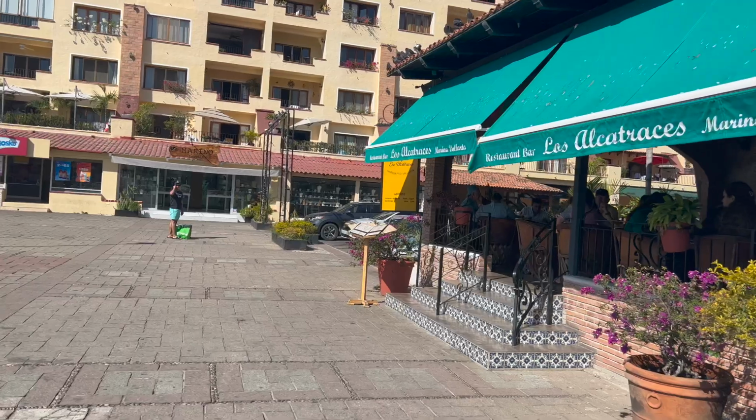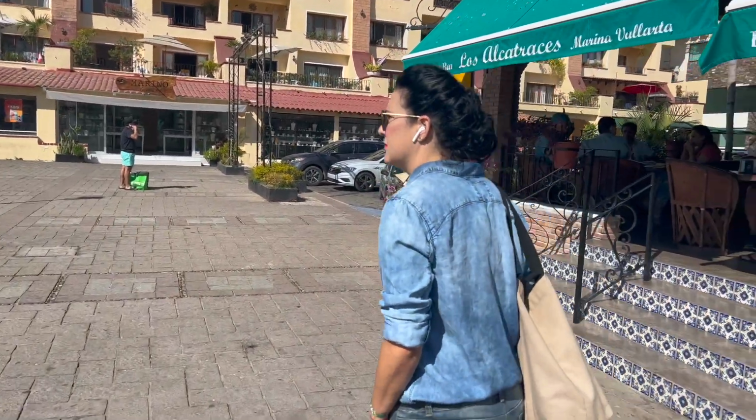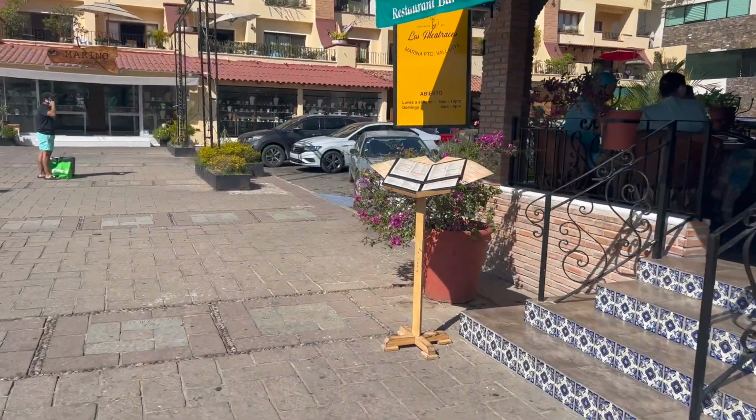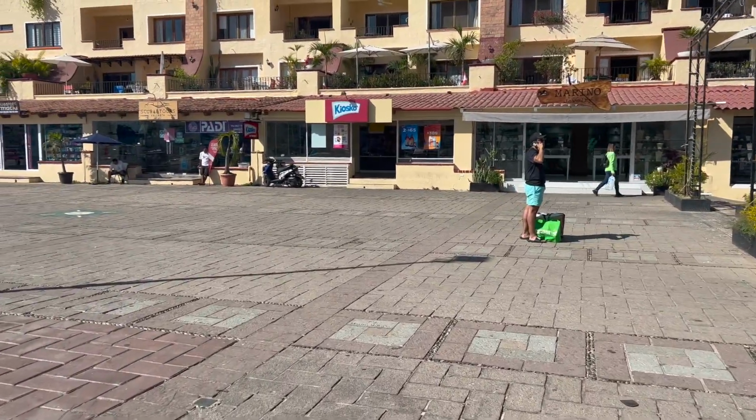This is the restaurant on the right, Las Alcatrazes Marina. They all have their menus out right here, so you guys can check out, see if you like what they have, their pricing.